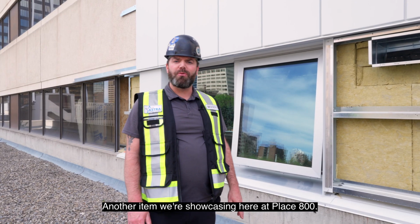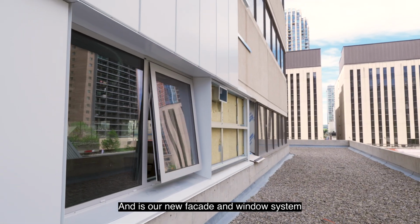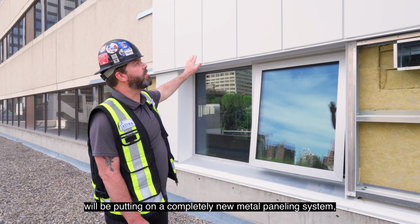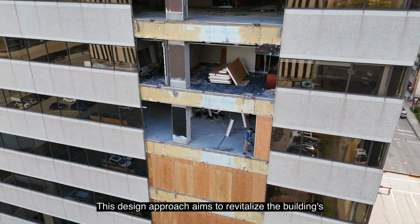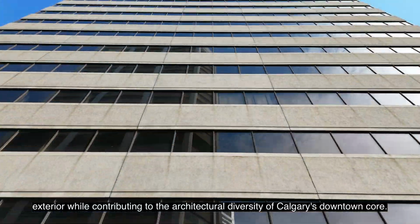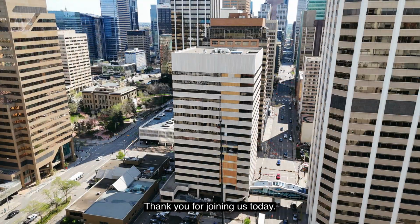Another item we're showcasing here at Place 800 is our new facade and window system. We'll be putting on a completely new metal paneling system, different colors and profiles, and this will be our new insulated glazing unit window. This design approach aims to revitalize the building's exterior while contributing to the architectural diversity of Calgary's downtown core.